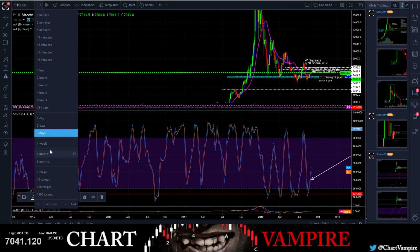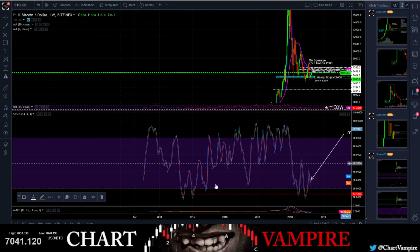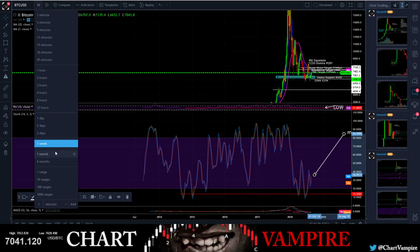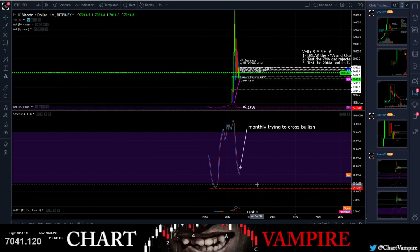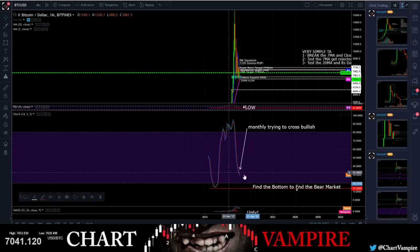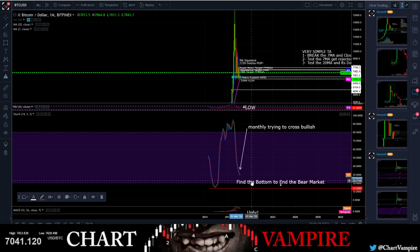If you don't think so, look at every single timeline. Find the bottom. Now look at here. This is good because this is trying to do a bounce back up right here. But every single time this thing has touched, it never has found the monthly bottom. So once you find this bottom, the bear market will be over. Find the bottom to end the bear market. Stoch always wants to find the bottom.